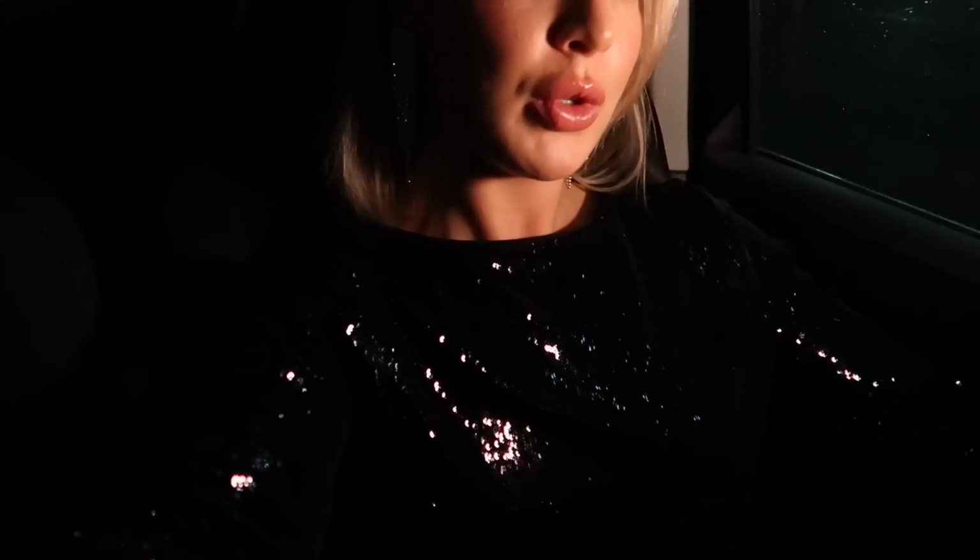I ended up not going with the bow. I feel like it was just going to be too much with the earrings as well. But I will also link this dress because it's a beautiful one from Me and Em, and perfect for the upcoming festive season, even if you're thinking about New Year's already.